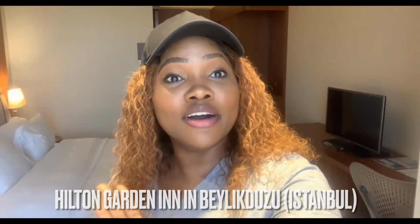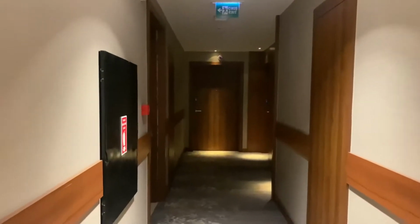So guys, I just flew in from Germany, Düsseldorf to Istanbul, Turkey. So I just checked in this hotel called Hilton Garden Inn in Esenyurt in Beylikduzu. So I was like, why not give a proper room tour? Because I'm so in love with this room, so I'm gonna give you guys a tour. Are you guys ready?